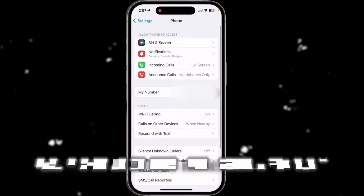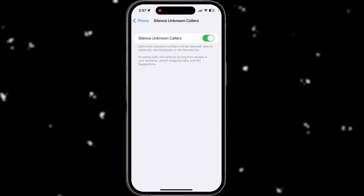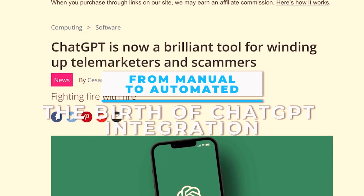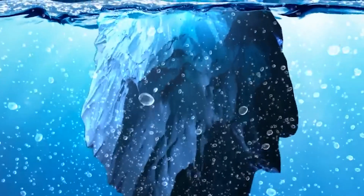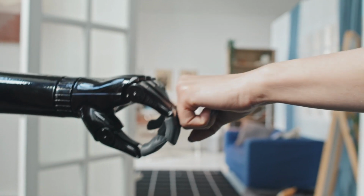Just recently, the WSJ picked up on this impressive AI product and did full coverage on how people are using it. Since its inception, Jolly Roger continues to go through significant enhancements. Having come a long way since its inception, Jolly Roger is just the tip of the iceberg when it comes to AI's impact on everyday problem solving.